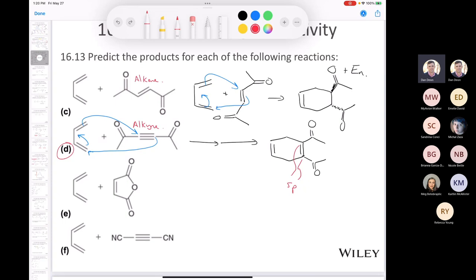All right, let's take a look at the next one. This compound here is an interesting compound. This is called maleic anhydride. You might have seen maleic acid in biochemistry. Anyhow, this is neither here nor there. But let's practice it again.